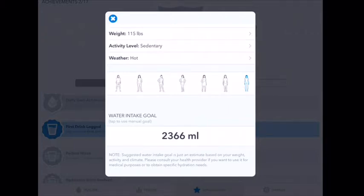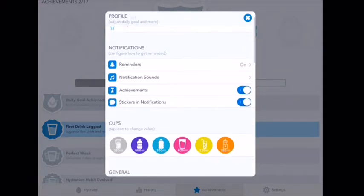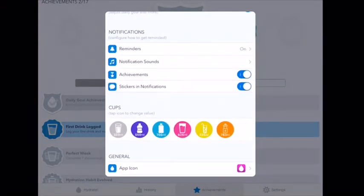So this is the water intake goal. You can either manually set your goal or let the app calculate it for you. It's based on your weight, activity, and climate. But don't use this as medical advice. And you have reminders and achievements. You can turn on reminders so they'll always remind you to take your water.